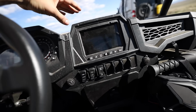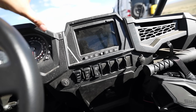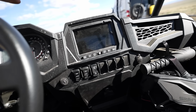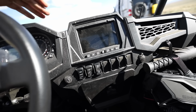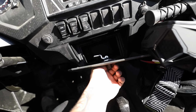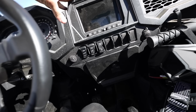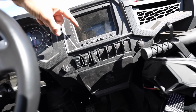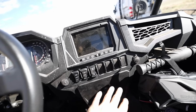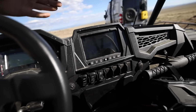And then front and center here, we have Ride Command from Polaris. This thing has so much functionality packed into it: lifetime vehicle monitoring, navigation, Bluetooth connection for your phone, audio. You actually have a little USB port down there to plug your phone in if you choose. And you can monitor everything on the vehicle real time here, including that dynamic suspension. And you can even do things like take phone calls and send text messages and use group ride with that Ride Command navigation if someone else has that too.